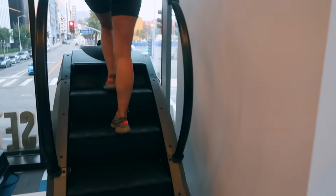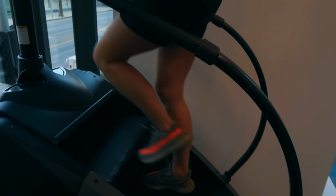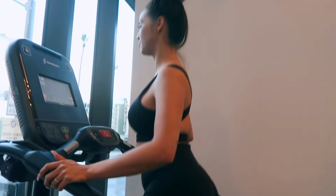Yeah, baby. So I love doing this after my EMS lightning fit workouts because it works through the soreness, but it's not too much. Looking good, honey.